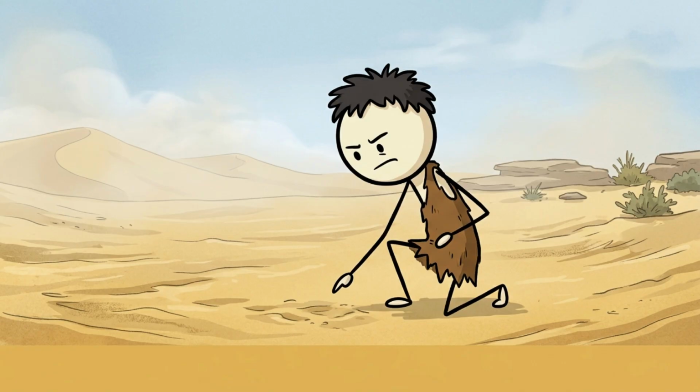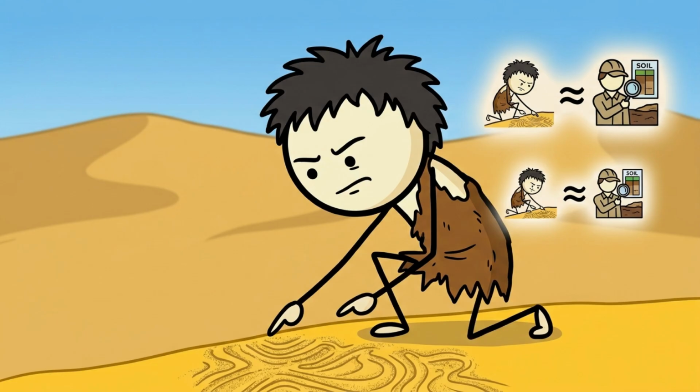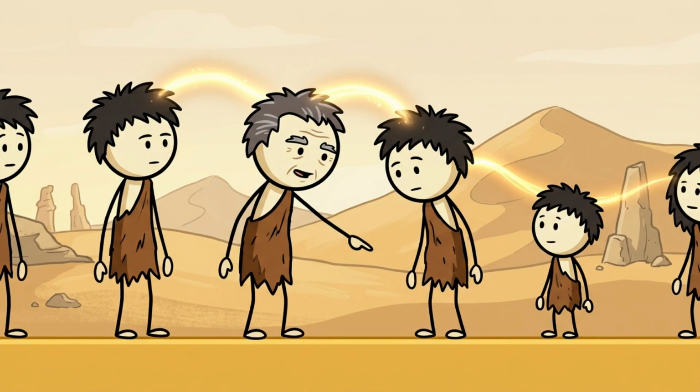Finding water after a storm was also something ancient humans learned to do systematically. Sand redistributes during a storm, and the patterns it leaves behind can reveal where underground moisture exists beneath the surface. Ancient desert survivors learned to read these patterns the way a modern geologist reads soil samples, not through science. Through generations of watching and remembering what worked.